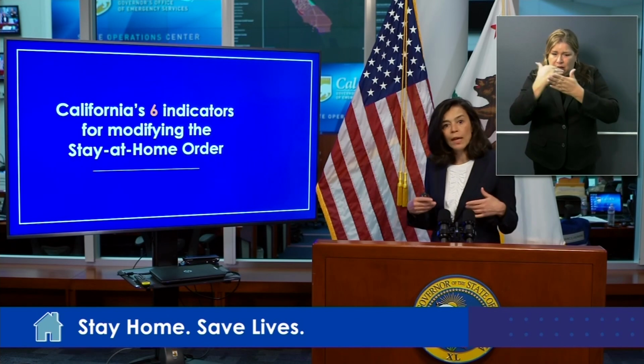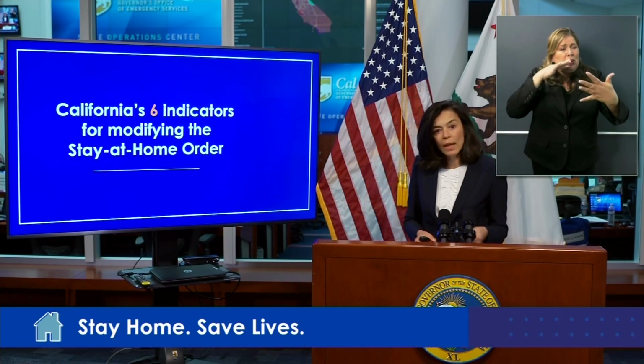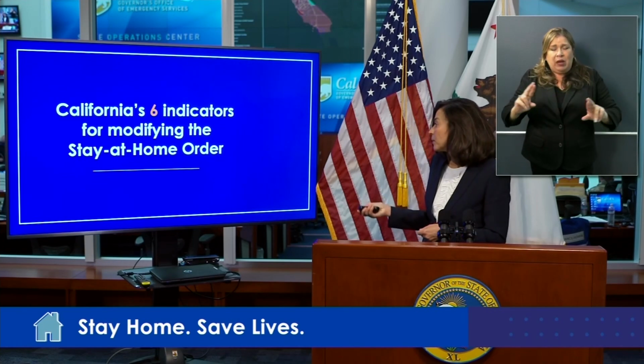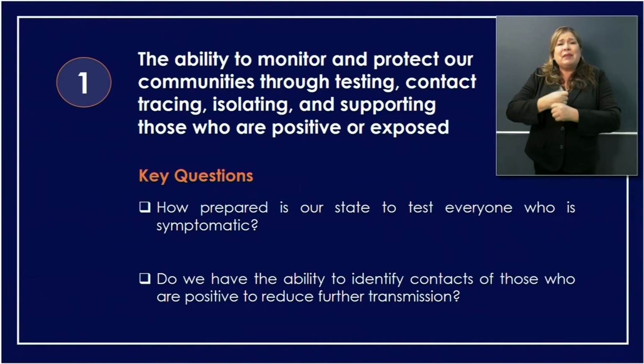And I'll share with you now how we're thinking about each one of those indicators, which we'll be assessing over time and which we're working hard to make sure that we have all of the provisions in place that are necessary to make people healthy. So first of all, the first indicator that we're looking at is the ability to monitor and protect our communities through testing, contact tracing, isolating, and supporting those who are positive or exposed.